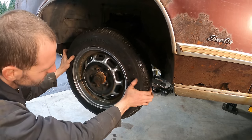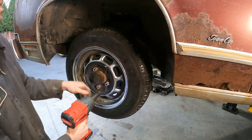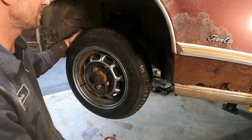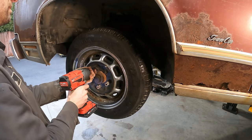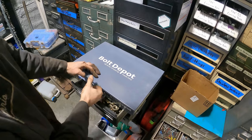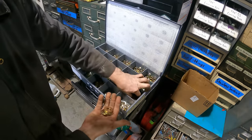Oh, is it the calipers hitting it or the tie rod end now? Oh, yeah, I guess it is hitting something back there. Well, you know I'm not taking no for an answer here, so we're gonna make it work.